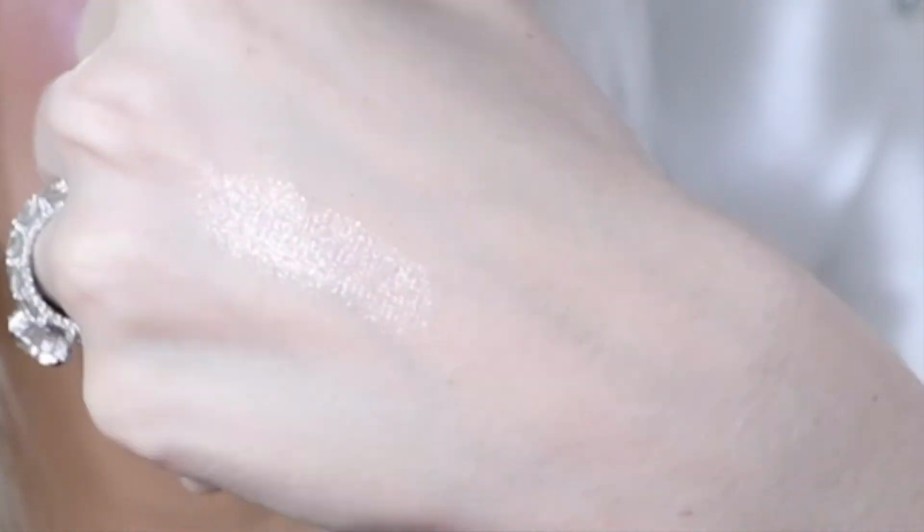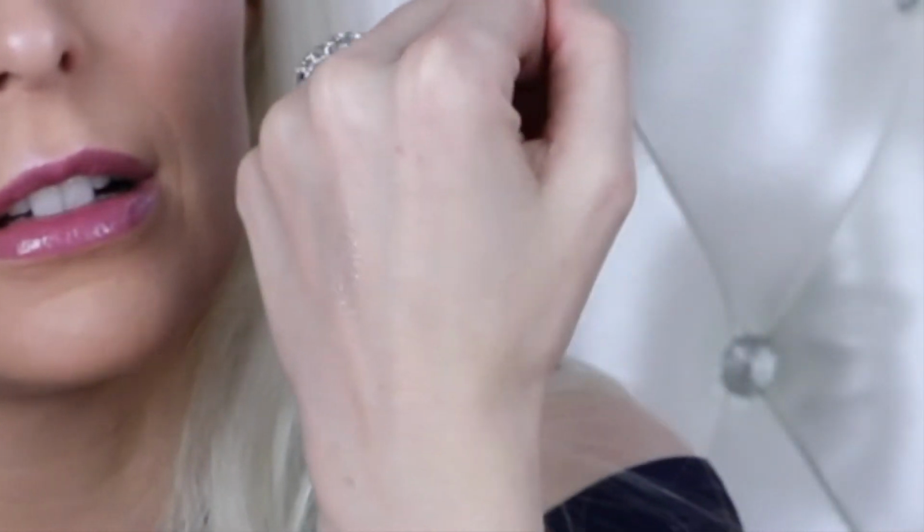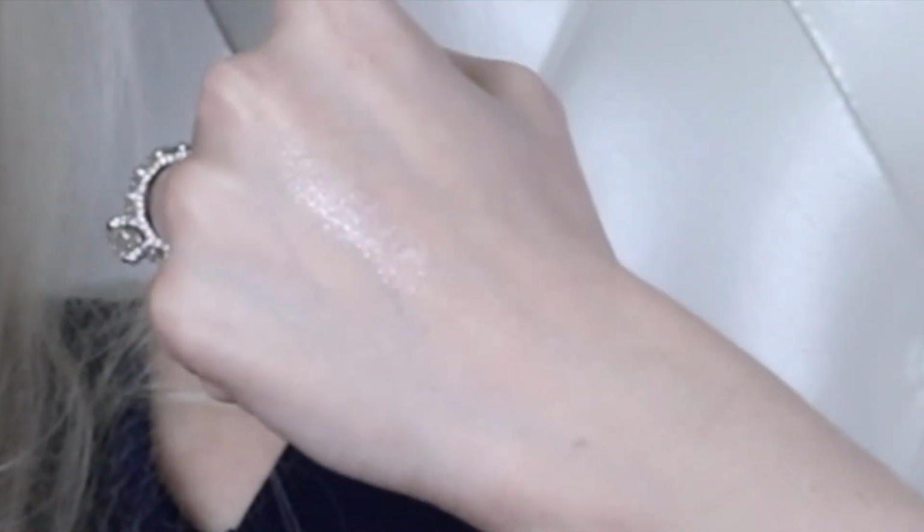My other ones don't do that either. So that you just saw, that was a really big swatch. You can see that it is very shiny. You see on my close-up that it's really nothing but sparkle.